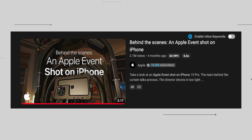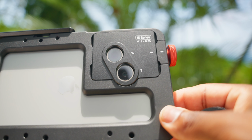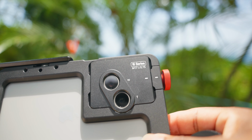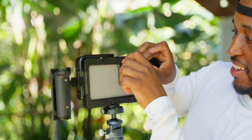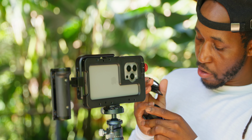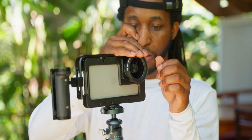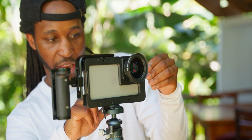In fact, for you guys who've seen the Apple keynote where they shot it with the iPhone, this is the cage that they used. Now, what's really cool about this cage that other cages don't really offer is the fact that you can actually switch out the mount around the camera lenses itself. So they really are thinking about creators first when they made this whole system, because Beast Grip actually sells their own lenses. However, they didn't mind making a mount for you to actually put on a Moment lens onto this cage. I really don't use a lot of Moment lenses nowadays.